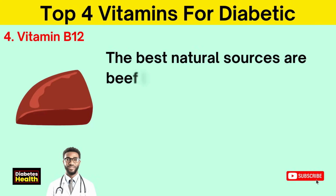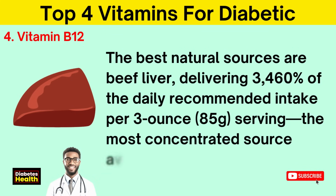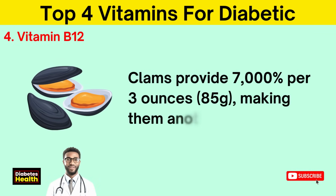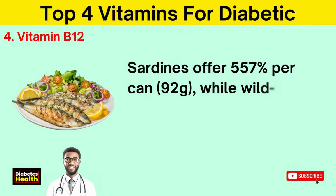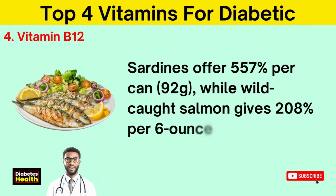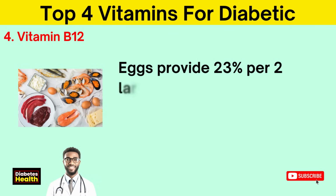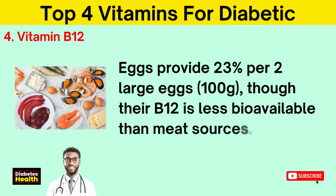The best natural sources are beef liver, delivering 3,460% of the daily recommended intake per 3-ounce, 85-gram, serving, the most concentrated source available. Clams provide 7,000% per 3 ounces, 85 grams, making them another powerhouse. Sardines offer 557% per can, 92 grams, while wild-caught salmon gives 208% per 6-ounce, 170 grams, serving. Eggs provide 23% per 2 large eggs, 100 grams, though their B12 is less bioavailable than meat sources.